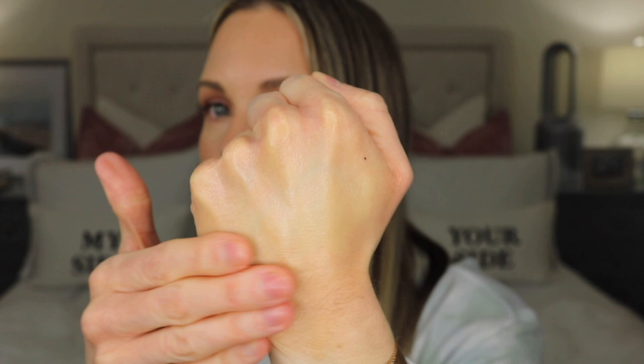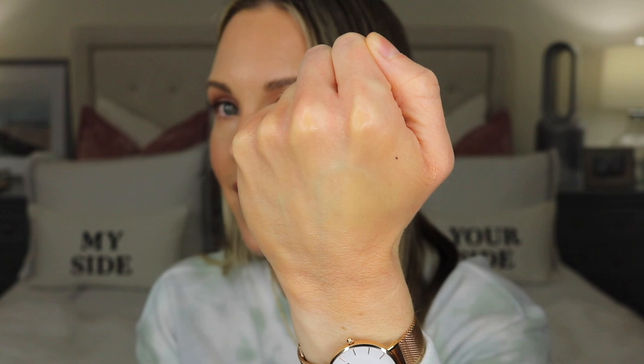So you can see how tinted that is already. It's pretty dark, but it's a beautiful color, especially when you're wearing this in the summer months. I will sometimes use this by itself and just add a little bit of blush, tinted lip balm and mascara, and that will be my look for the day.